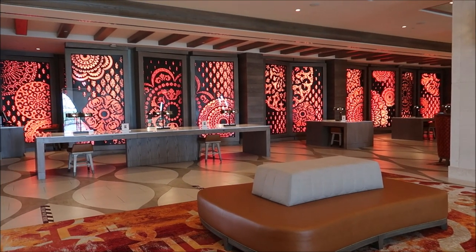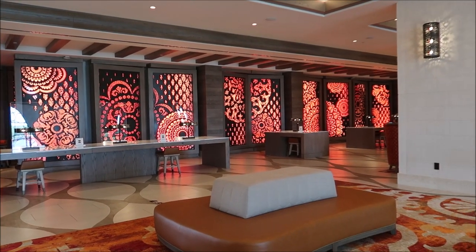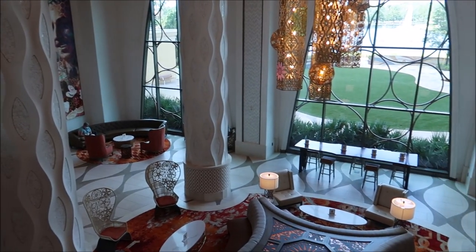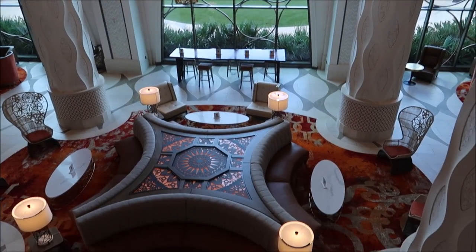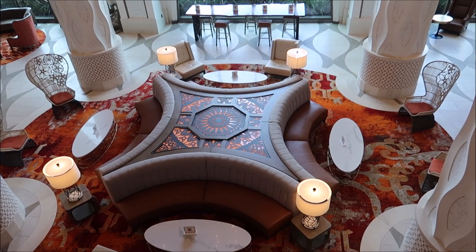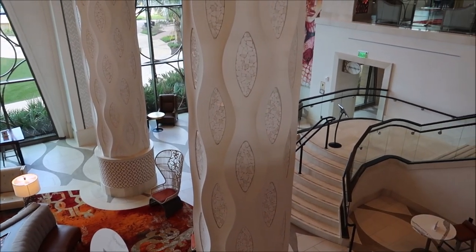And those lights all change. Like on Christmas time, it gets green and red, and then they have an amazing Christmas tree here in the lobby. The Christmas tree is usually like right down there, and you're not gonna be able to see it, but underneath us is a lounge that serves like beer and cocktails and even some coffee. So we're gonna go down there and see if that's open yet.